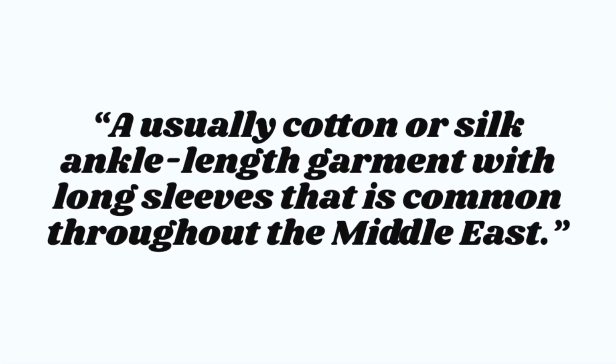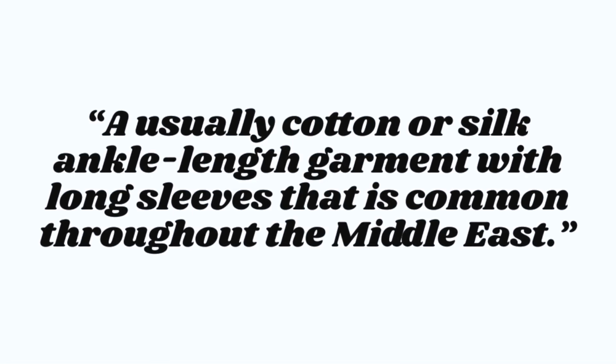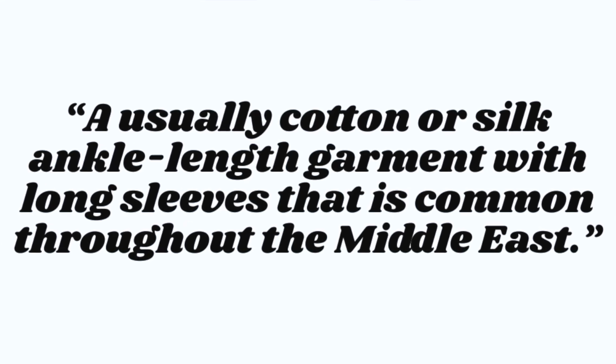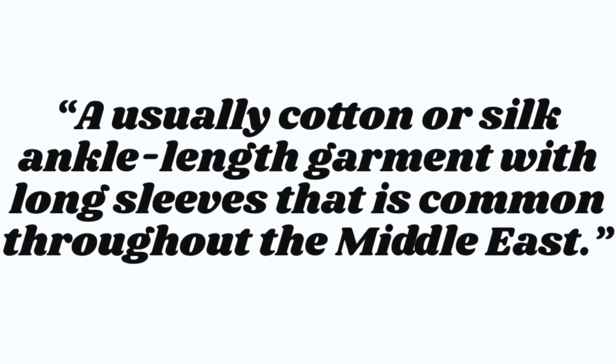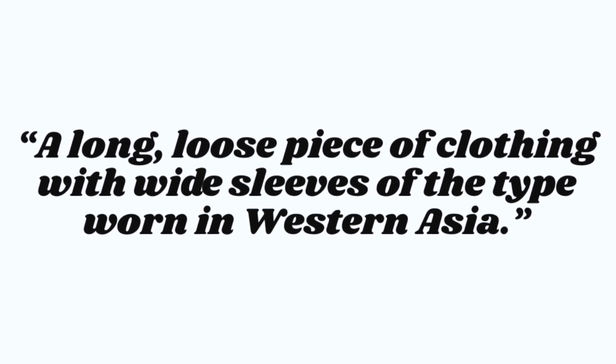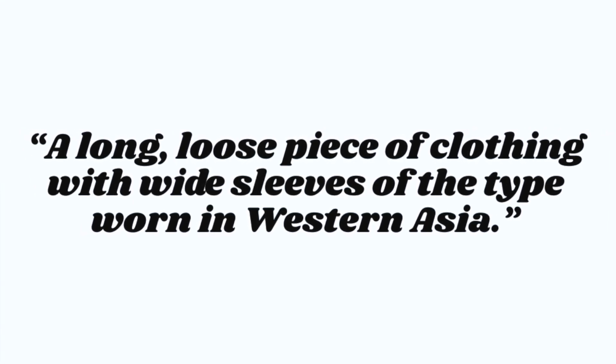Webster Dictionary defines caftan as a usually cotton or silk ankle-length garment with long sleeves that is common throughout the Middle East. Cambridge Dictionary says, a long, loose piece of clothing with wide sleeves of the type worn in Western Asia. Okay, not sure how much that clarifies it for me.